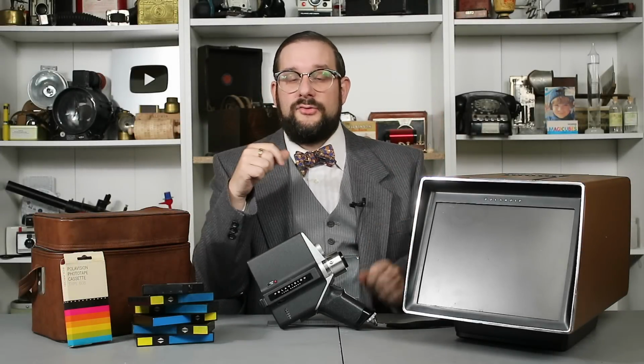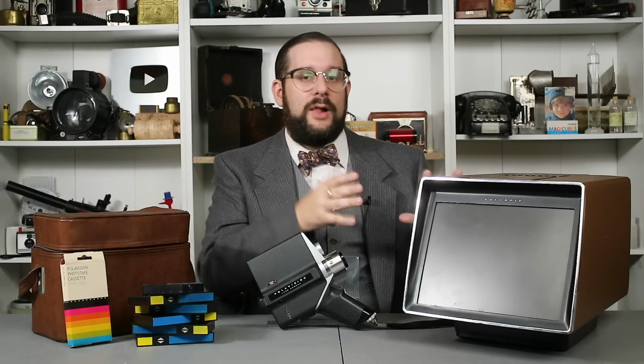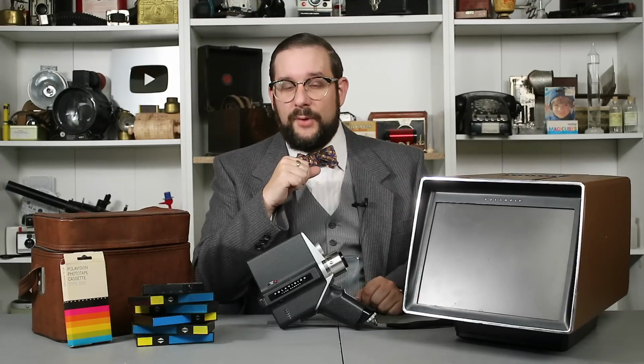Now, as I said before, it's easy to see why Polaroid would want to make this as automatic and hassle-free a system as possible, but unfortunately, they ended up making it way too automatic, and this does not bode well for this as a consumer product. Now, if that were the only problem with this system, then that might have been solvable in the long term, but spoiler alert, it was far from the only problem.